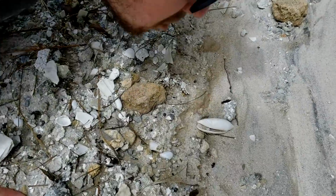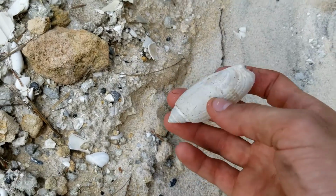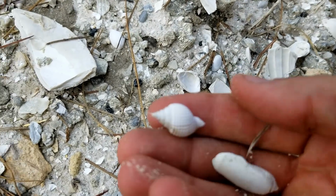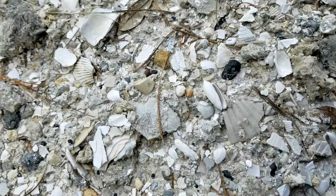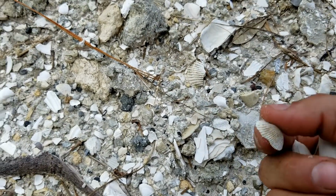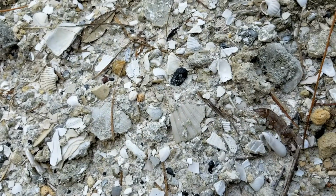Check this out right here. Kyle's going to eat it. Giant olive shell. And there's a little olive shell here. There's a little baby cancellaria there. I dropped the big olive. And look, if you look closely, there's a little olive there. All kinds of little complete shells. Little bivalve shells. It's crazy how much stuff is here.